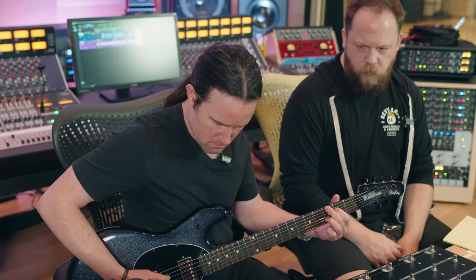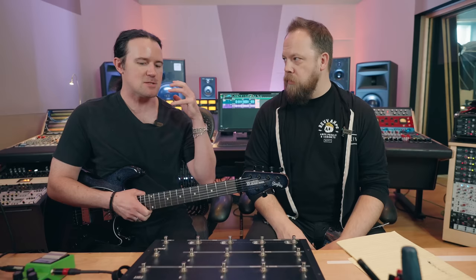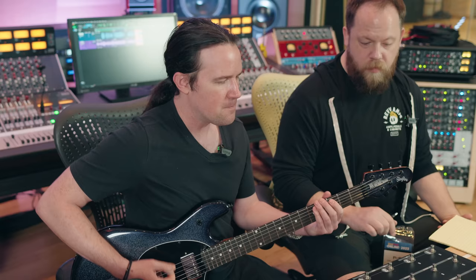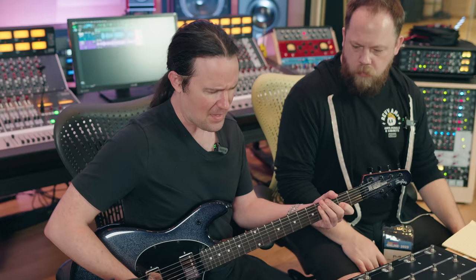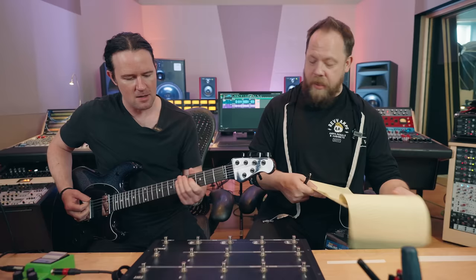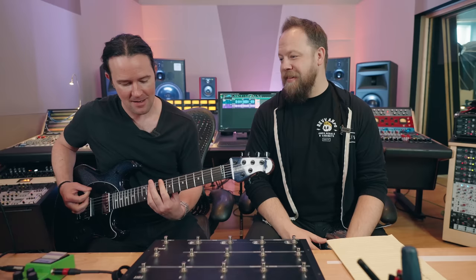I gotta say, it's really tough when you put that thing in there where it's like, well, which one is the most expensive? Which one sounds the most expensive? That gets tricky, man. Okay. That's, I think, the darkest and tubbiest yet. It does boost pretty nicely, though. It does. Doesn't it? Yeah.